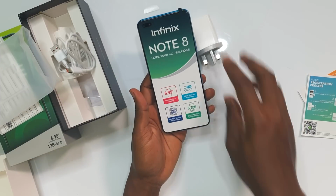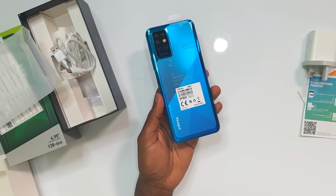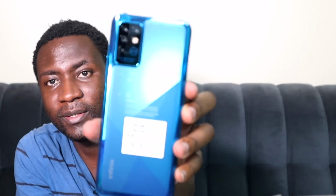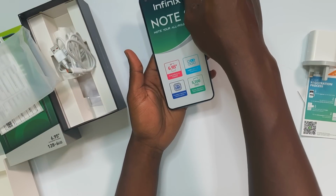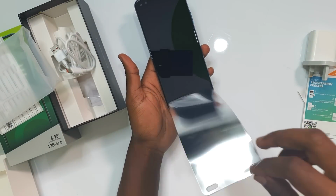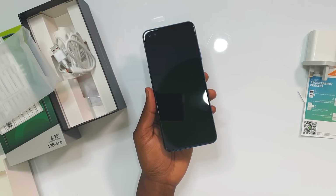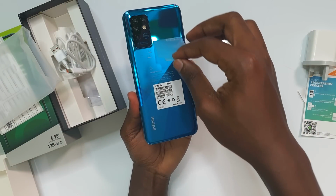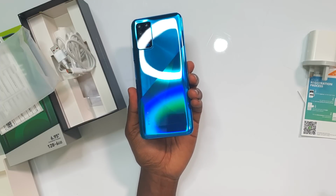So now let's look at the device. We haven't even looked at the back. Look at that back. That looks so good. Let's remove the sticker. There you go. That's the cleanest this display will be. Look at that. Okay, at the back. Whoa. Look at that.